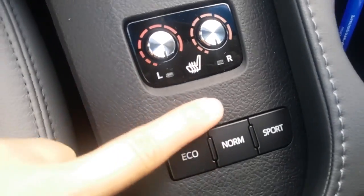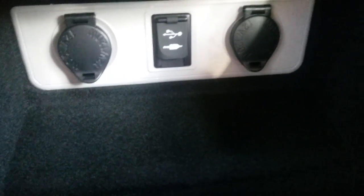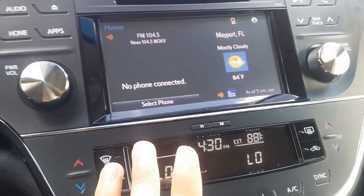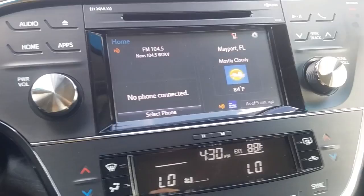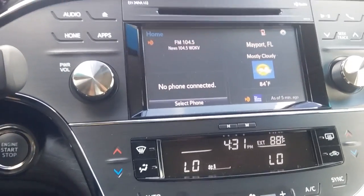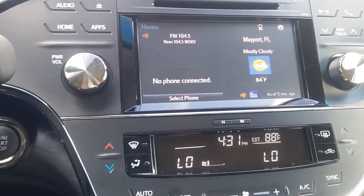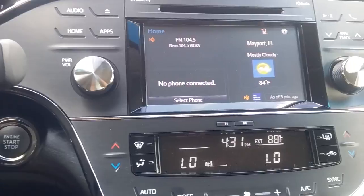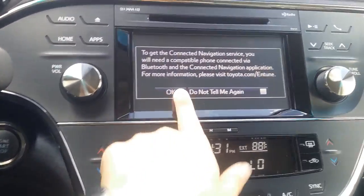Heated seats, different driving modes, USB, auxiliary, and 12 volts. Dual zone climate control, his and hers, so each side of the cabin is happy. Entune, which actually has something you can download called Scout Link. This is Entune Plus, so once you download that, underneath your applications, it will actually have a navigation system. It goes through your phone. Once you download it on there, it will be an icon under your apps.